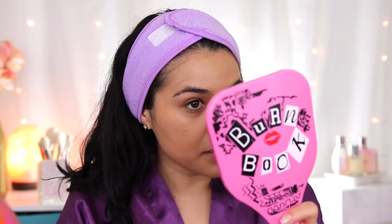Okay, so that is one layer, and I'm pretty impressed. This looks beautiful. It does give you a slightly radiant finish, but not anything too dewy. It looks incredibly smooth over my skin, especially in the spots where I know I have texture. It doesn't seem to have caught on that texture. It's not accentuating it. Okay, I just need like 2 more pool days and this will be my shade because my neck is looking a little bit light.